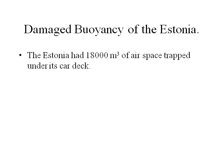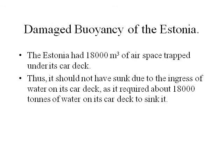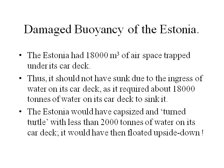Now, the Estonia had 18,000 cubic meters of airspace trapped under its car deck. Remember, its car deck was a watertight deck. Thus, it should not have sunk due to the ingress of water on its car deck, as it would have required about 18,000 tons of water on its car deck to sink it. The Estonia would have capsized and turned turtle with less than 2,000 tons of water on its car deck. It would then have floated upside down and not sunk.